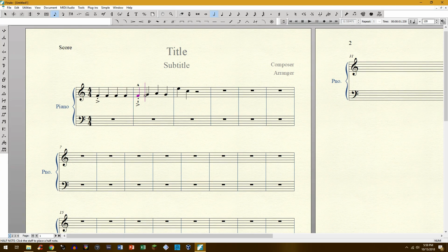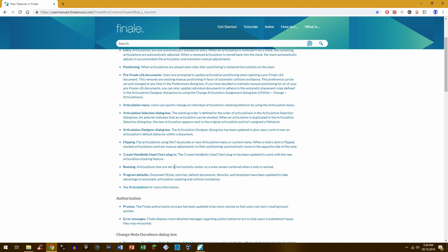I honestly don't know. I have no idea. I'm missing something. Okay, resizing articulation. Let's say horizontally in the notes. And okay, cool. So good.